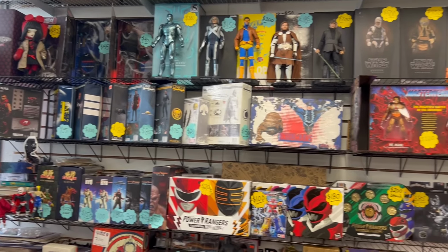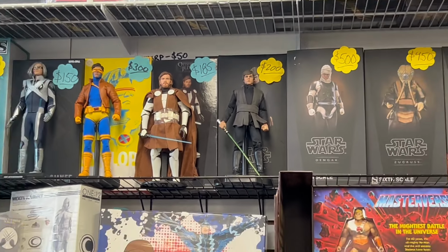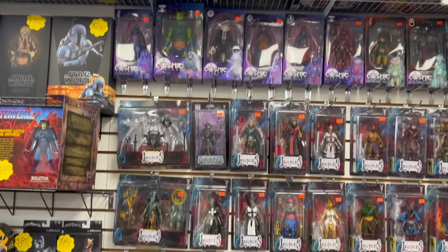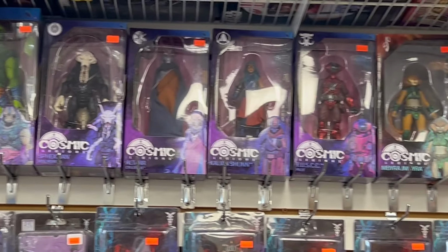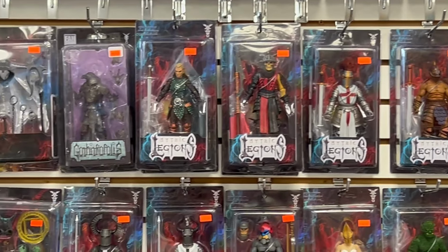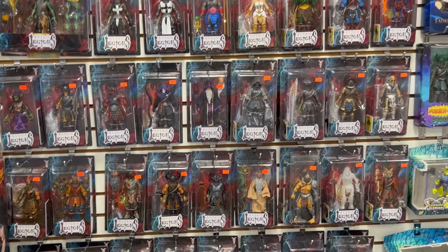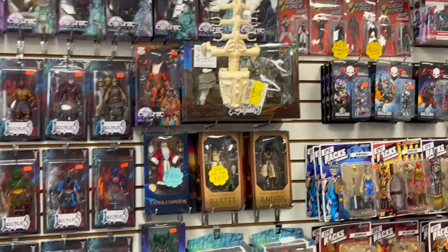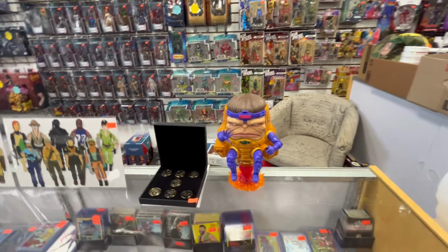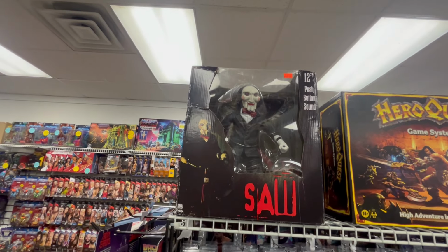Stuff behind the counter. I love that Luke. That Luke is really cool. And Obi-Wan, they're both pretty cool. And here are some Mythic Legions. Very cool. See more new stuff. I like that. That's awesome. Very cool.